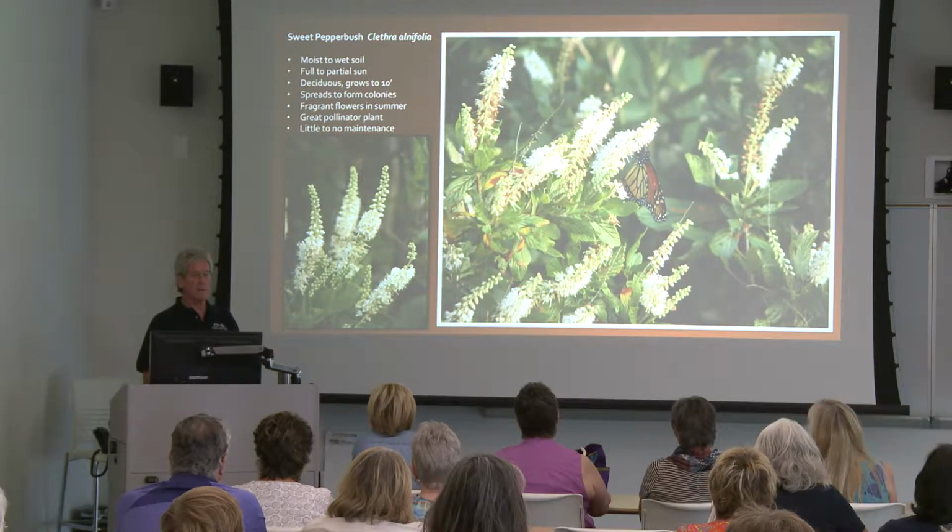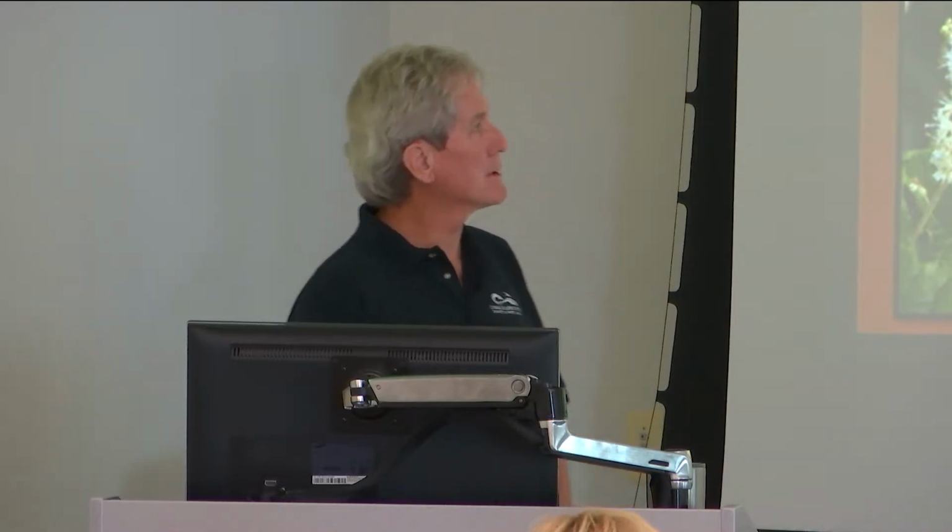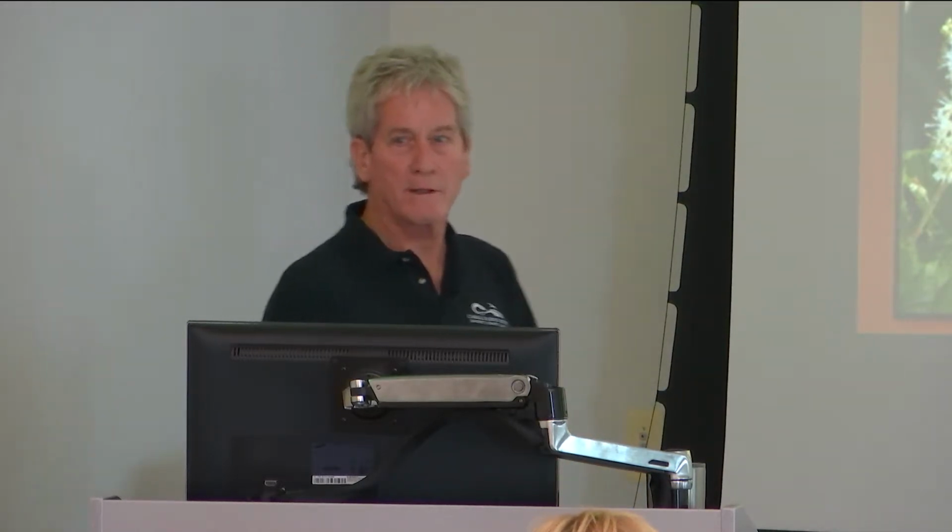They have these really nice fragrant flowers in summer that attract lots of insects, lots of bees and wasps and butterflies. So it's a great pollinator plant. And I cannot think of any maintenance you would ever have with these plants. Surely there's something, but I don't know what it is. I guess you have to plant them initially. That's not really maintenance, though. But it's a great plant. I've added them in several places on the campus here. They're still fairly small. They're going to bloom this year, but they're not going to be impressive for another year or two. But these are really great plants.